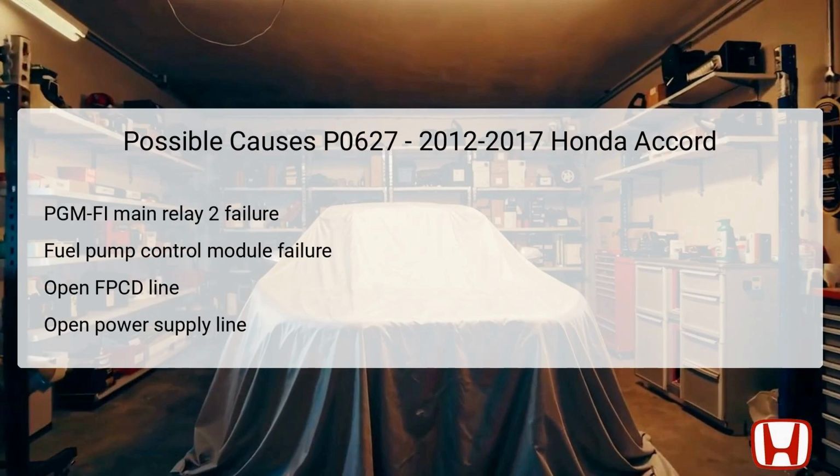efficiency. The causes that could lead to DTC P0627 encompass several key components in the vehicle's fuel management system. First, a failure in the powertrain control module fuel injection, PGM-FI main relay 2, could lead to inadequate voltage being supplied to the fuel pump control module. Additionally, malfunctions in the fuel pump control module itself could prevent the correct operation of the fuel pump.